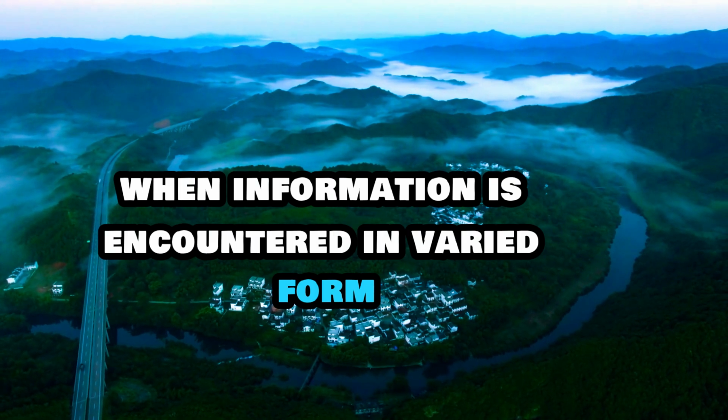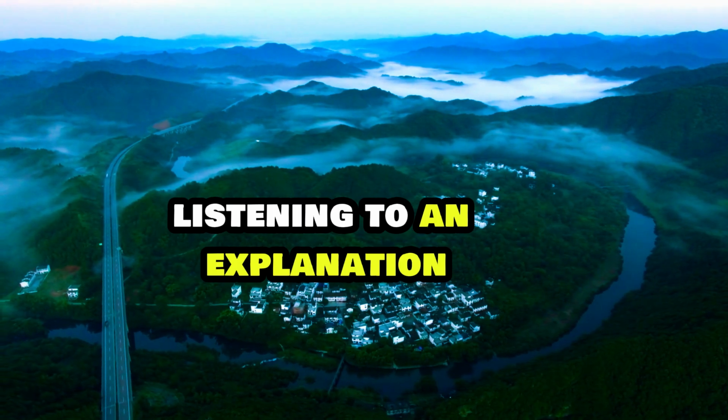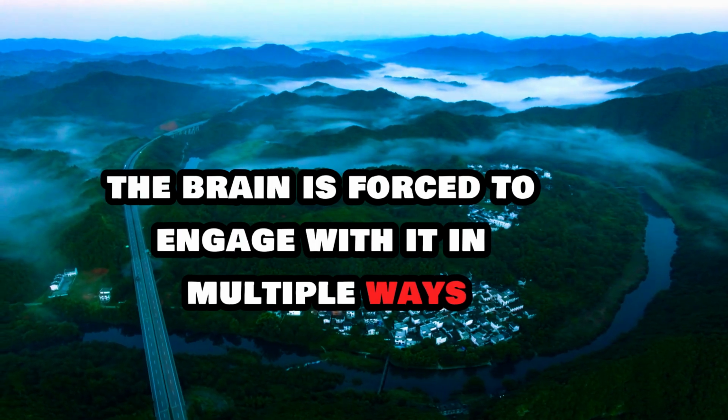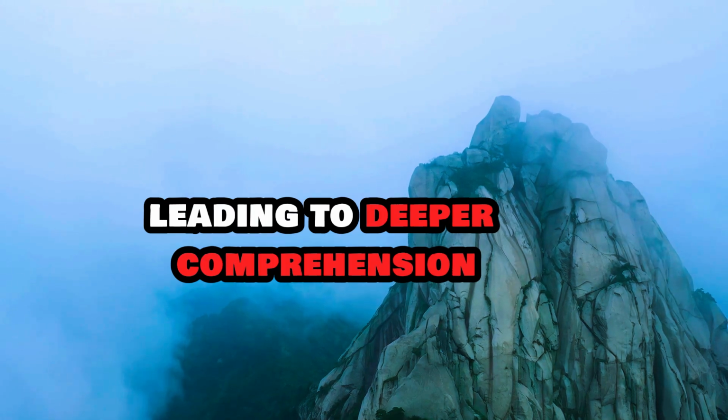When information is encountered in varied forms, such as reading about a concept, listening to an explanation, seeing a diagram, and applying it in practice, the brain is forced to engage with it in multiple ways, leading to deeper comprehension.